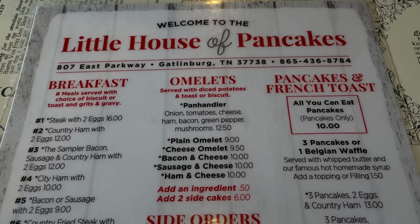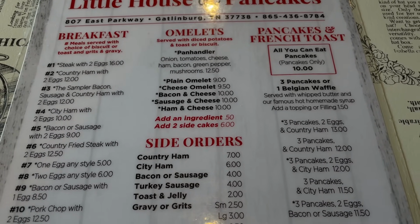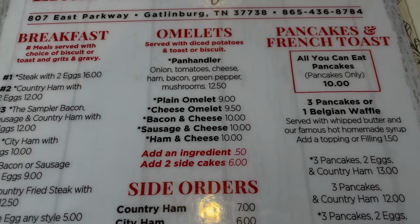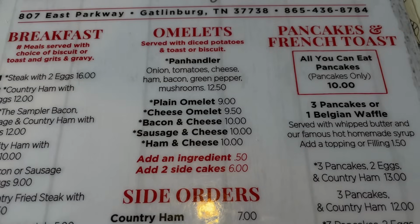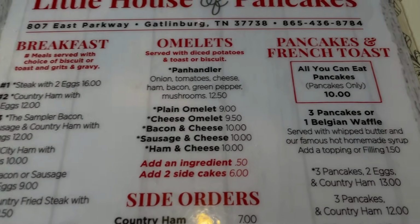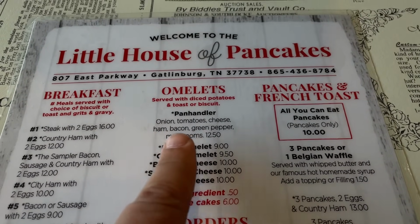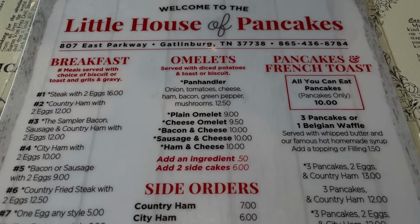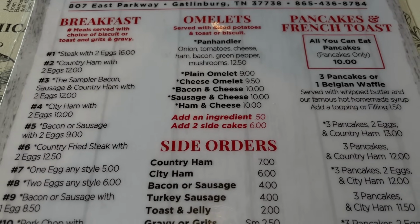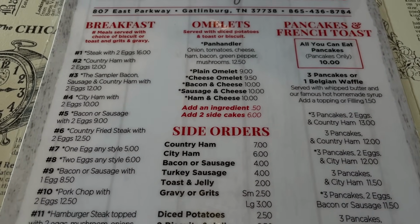Alright guys, here is a look at the menu. Over to the left, they have their breakfast specialties. Here in the middle, they have different omelets. And the ingredients include the meats, onions, tomatoes, cheese, ham, bacon, green peppers, and mushrooms. You can add those on as additional ingredients, or if you get the panhandler, it includes all of those. So 50 cents to add any of those ingredients on to one of the meats and cheese. Or you can add 2 pancakes for $6.